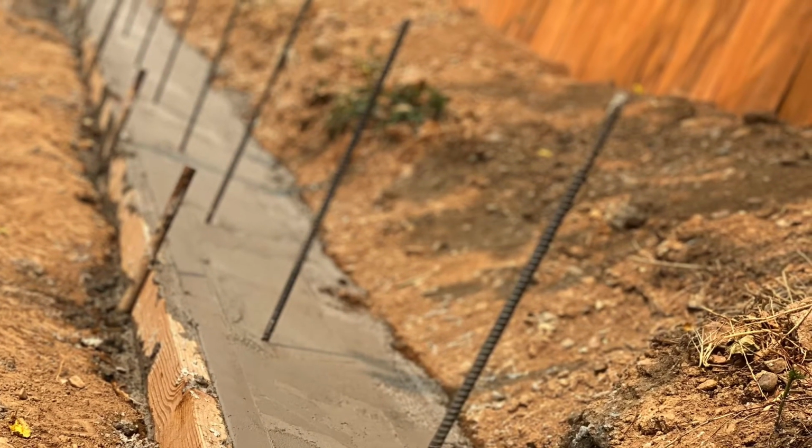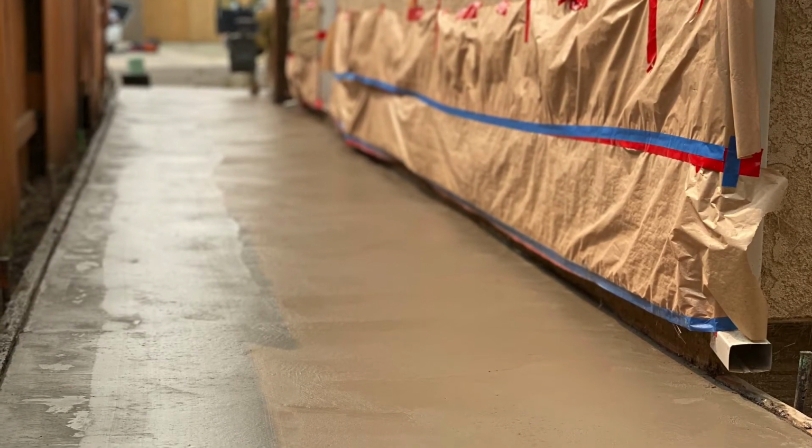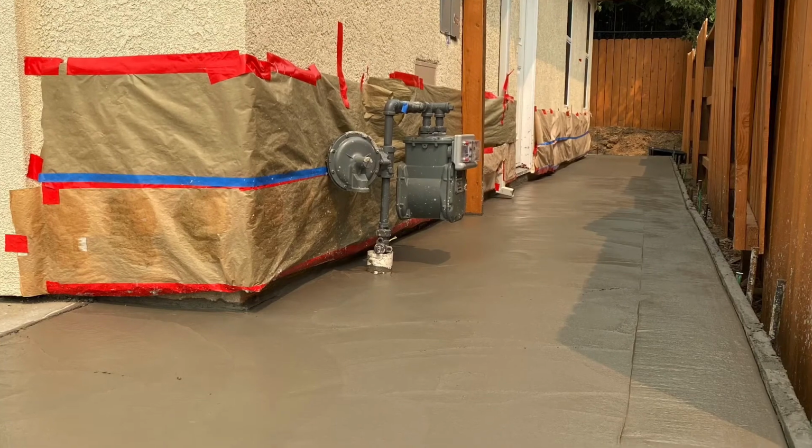So right here, you're going to see some pictures shortly after David gets on his knee sliders and flattens everything out real nice. Right after that, he takes the broom and sweeps it.